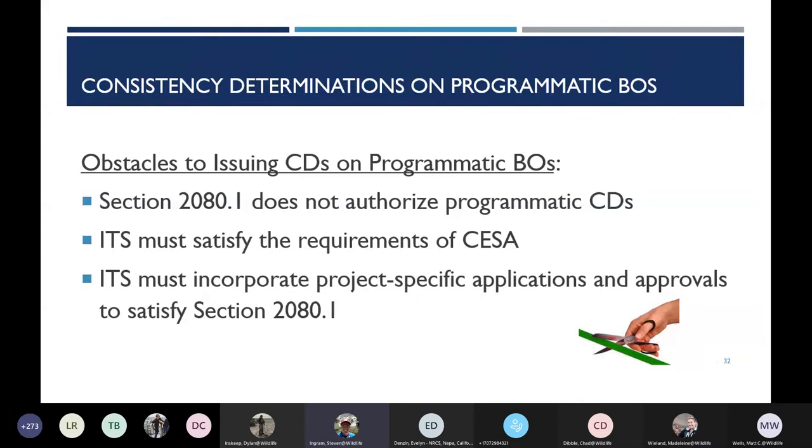So for the exact same reason, the ITS or the BO also needs to include some kind of explanation of the process for getting that project-specific application and approval. And some of the programmatic biological opinions contain extensive procedural discussions of how you get the project-specific application. Some of them have been a little more sparing in the details in that. So that's another thing we're currently working with NOAA to ensure that future programmatic biological opinions have that. And we're trying to figure out if we can amend or supplement the existing ones so that we can work with them, very soon. So next slide.